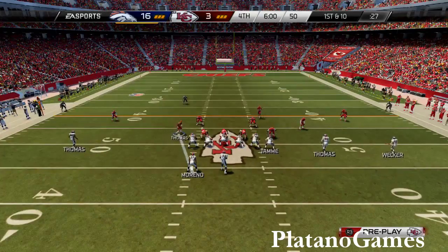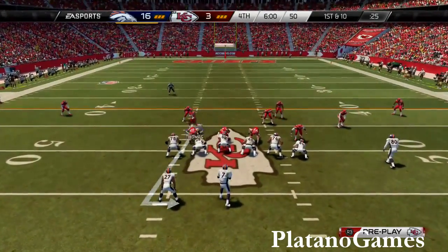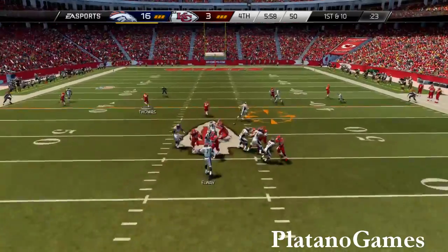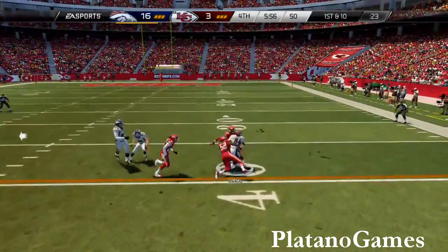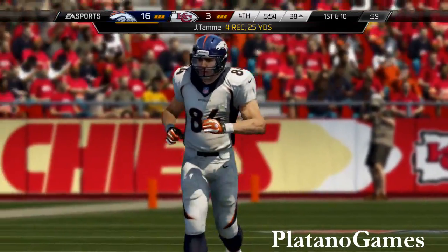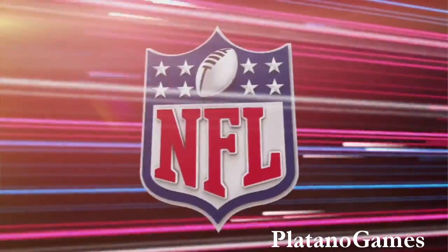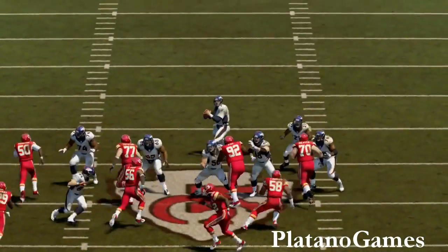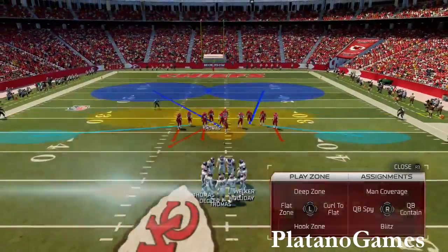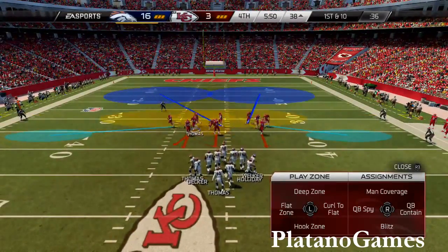Thomas moved from the tight end position to the slot. The final quarter begins with this snap. Out of completion this time. There has been good pass protection for the quarterback all day long. He has not been sacked much, and he throws it there and gets another completion.